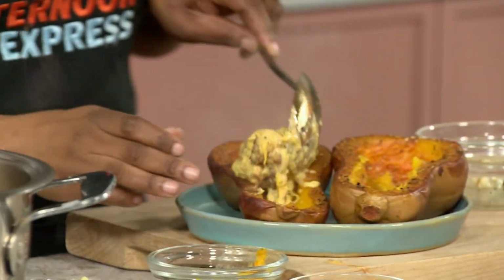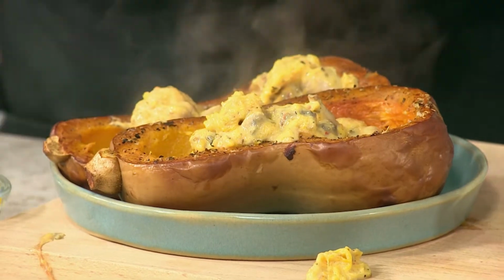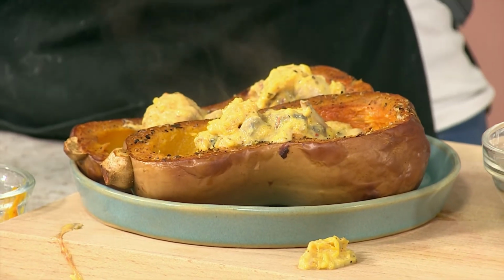Yes, queen. No, I'm loving this opportunity because I live alone, so if I make the dishes, I'm washing the dishes, queen. So I'm loving the fact that we're using our actual butternut shape here as the bowl.